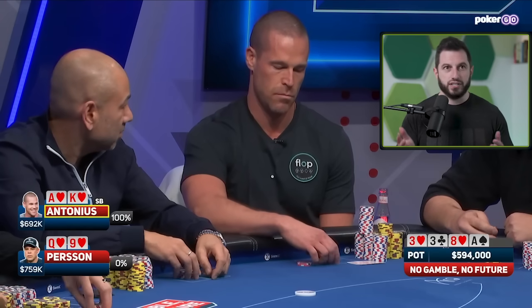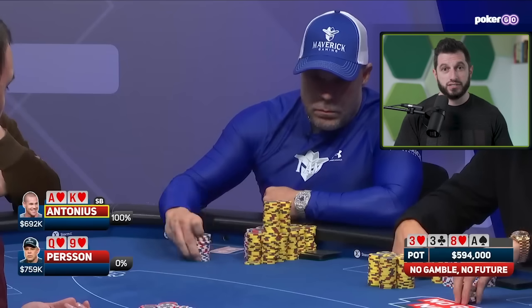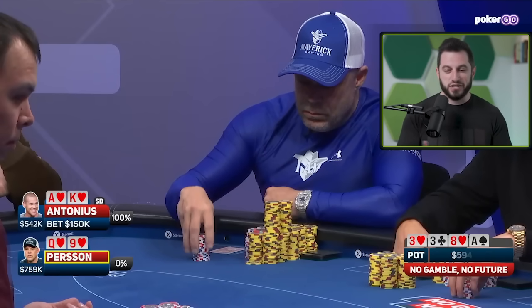If you just go all in, he's going to have an easy fold with his hand, queen 9 suited, because he has queen high. And even though he has some equity, he doesn't have enough equity to call off an over pot size bet. So Patrik has an easy decision. He bets 150K, which I think is perfect.